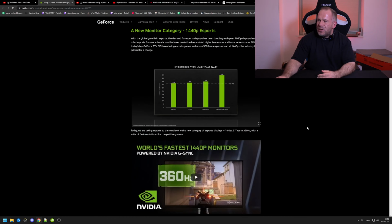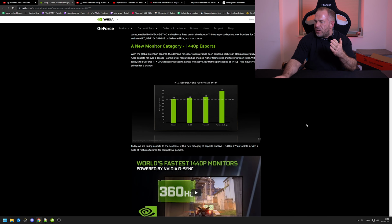In Overwatch, for example, I'm always running above 550 FPS the whole game, the whole day. So for me, the step from 1080p to 1440p on a 3090 series card was maybe 20, 30 FPS less. So it was pretty good, no problem at all. Here on the NVIDIA page, you see an average of FPS. I don't think they tell which card it is, but they show you have above 360 FPS basically in every game.